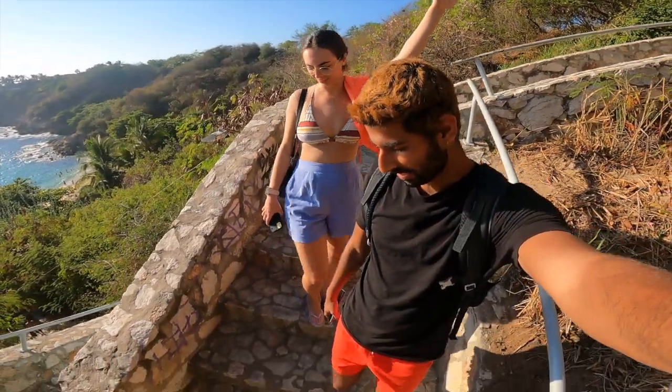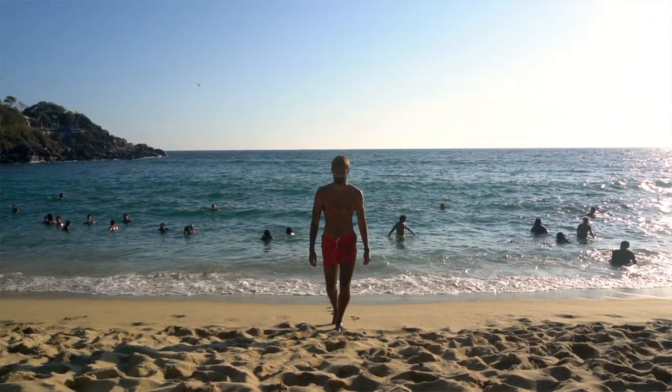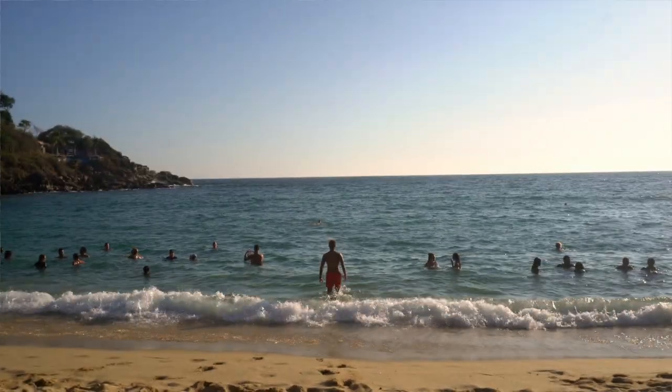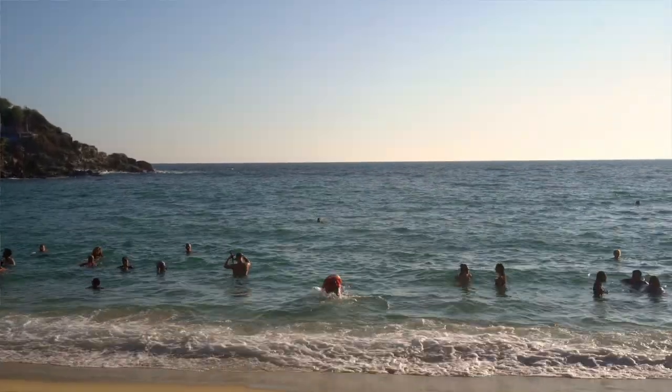So that's one thing. You get great views from upstairs. Once you get downstairs, also a really nice beach. It tends to be a little bit crowded, which is why for me it's not my favorite, because it's always very busy because it's a very popular beach. So a lot of people who go to Puerto Escondido, they say this is the best beach. So there's more people in it.